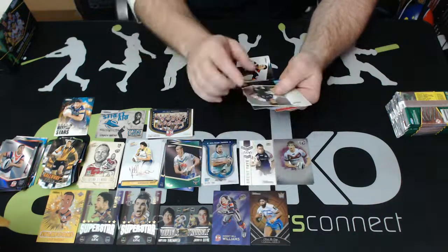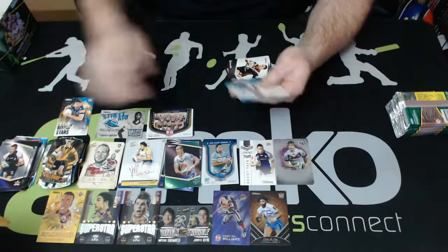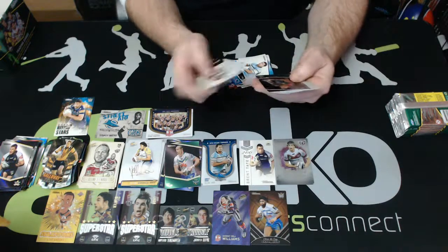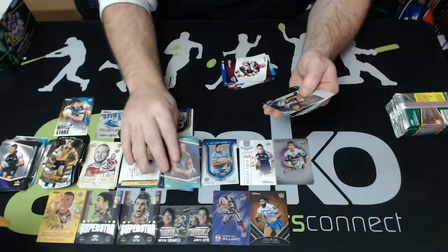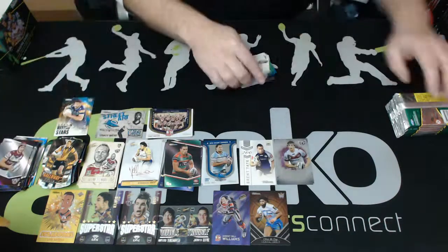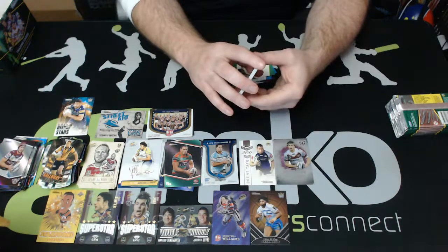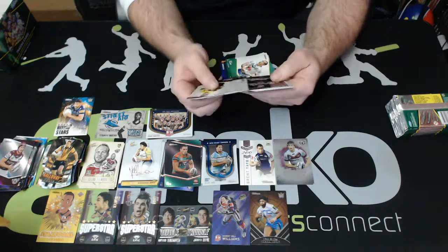Some nice looking cards here. Brent Tate, Cowboys. Then we got Ben Teo for the Rabbitohs, black. And Matt Ballon, Sea Eagles. Oh, you live close to their home ground. Oh, that's cool. That's always a bonus.